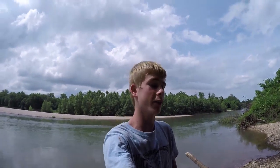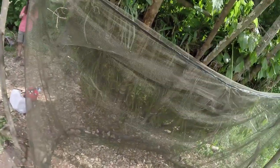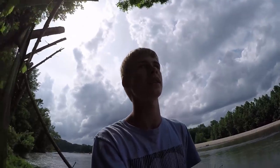And then we have our mosquito net, which was my second item, and that should come in handy so we don't get bit by mosquitoes and other insects.